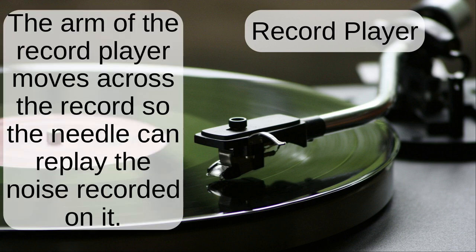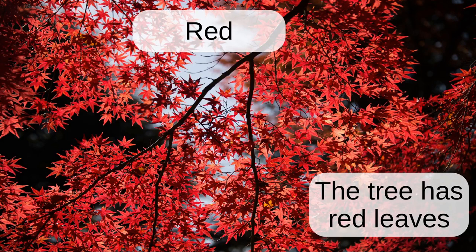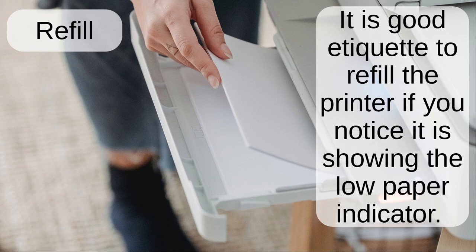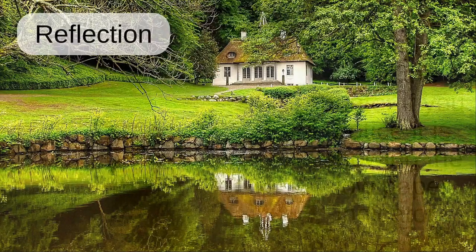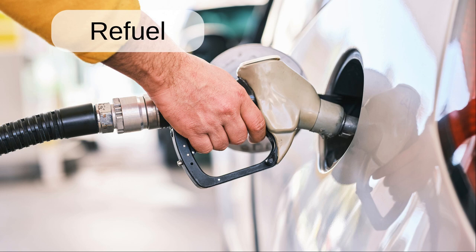Record player. The arm of the record player moves across the record so the needle can replay the noise recorded on it. Red. The tree has red leaves. Refill. It is good etiquette to refill the printer if you notice it is showing the low paper indicator. Reflection. The water was so still that you could see the reflection of the cottage in the water.